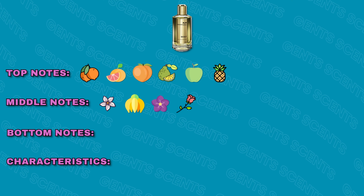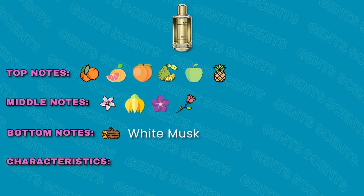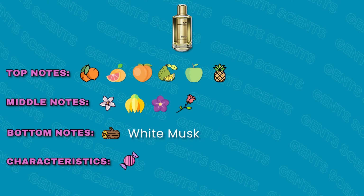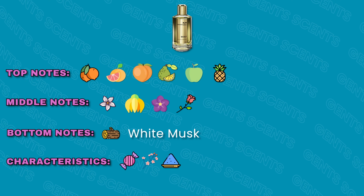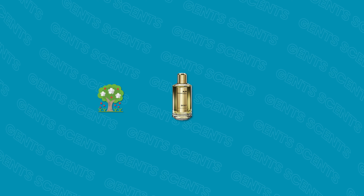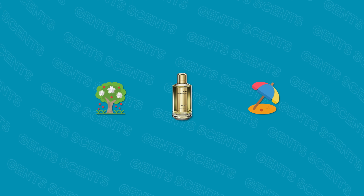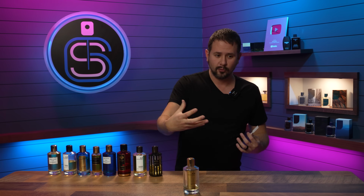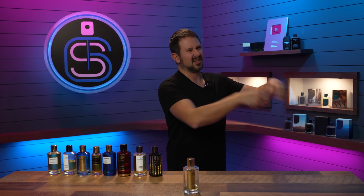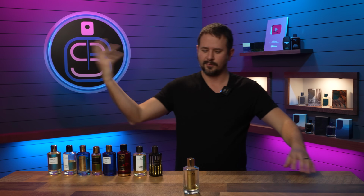As it dries down, it gets more woody musky, and then you have a residual fruity sweetness from the opening that carries over, and a little bit of a floral powdery touch as well once you get that dry down. This smells great in spring and summer, but again, you have to really like sweet fruit forward fragrances. But this is more one that my wife wears. She smells awesome with this or fragrances like this, but not one that I reach for myself.